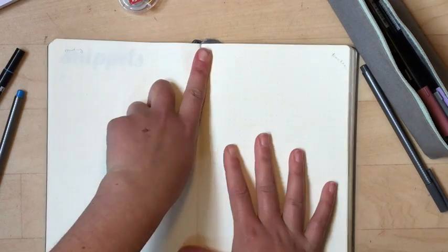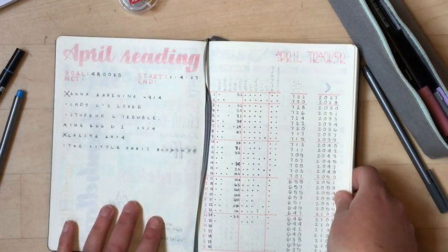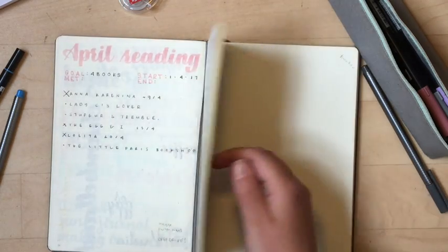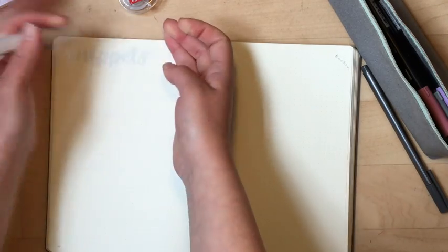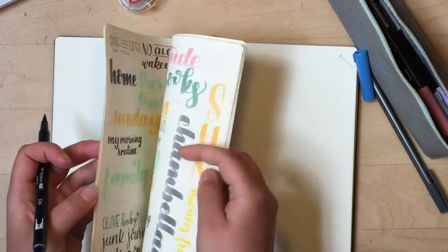Next is my reading and my tracker. So let's take a look. Oops. That actually will work just fine for May because May is also a small month. I'll only use the Tombows to do my headers if the month is fairly small because otherwise I just don't have enough space to fit everything. And I think I did 2.